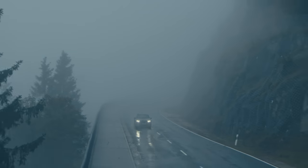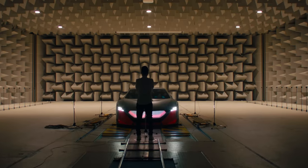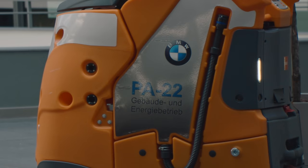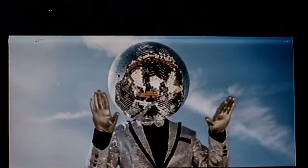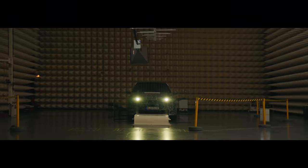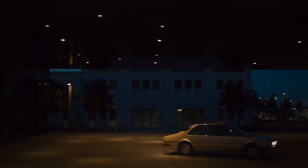This is a documentary about the iNEXT. It's visionary, beautiful, electric, intelligent, autonomous. It has Oscar winners, beautiful and smart people, big toys. It's so much, your cerebral cortex won't even know which stimulus to process first. Please, slow down.